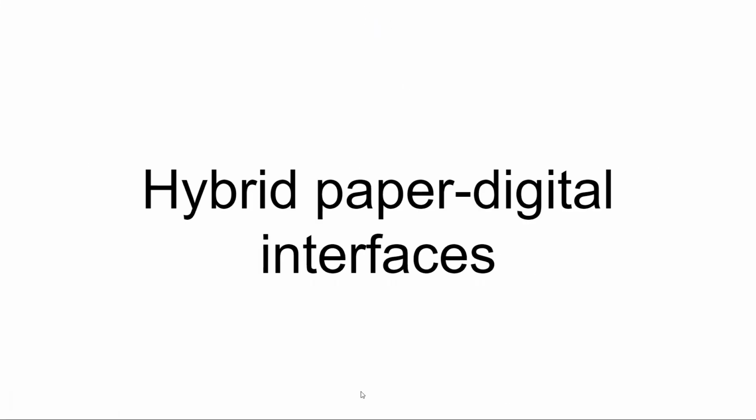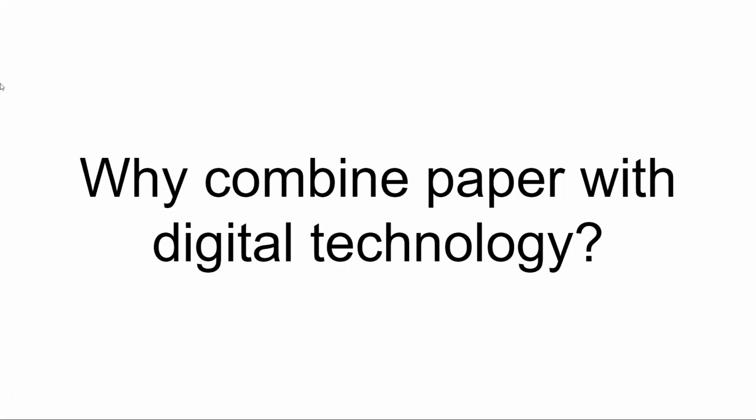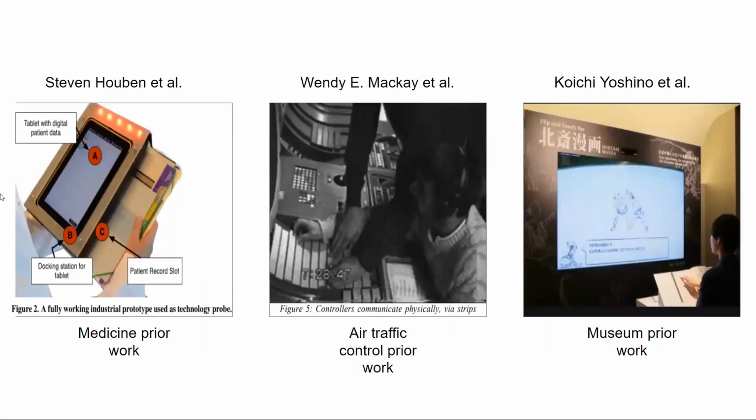So, how do we combine paper with digital technology? In the age of mobile computing, shouldn't paper be obsolete? Or if it's not obsolete now, aren't we moving in that direction? Actually, not quite. What we found in past works, for example, medicine, air traffic control, and museum work, is that we can see the benefits of implementing interfaces which improve aspects of both paper and digital interfaces in domains like the aforementioned, where the use of paper is heavily ingrained in the practice.